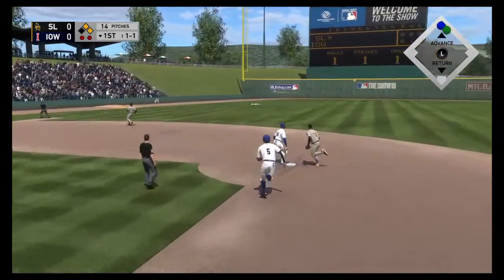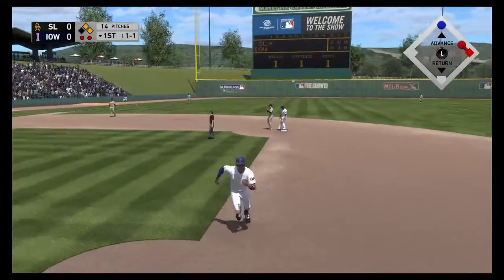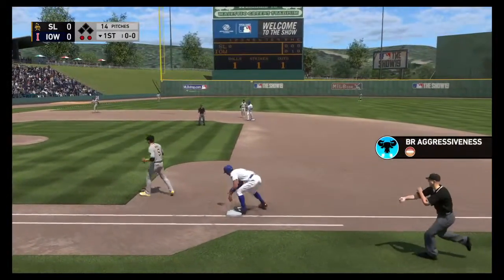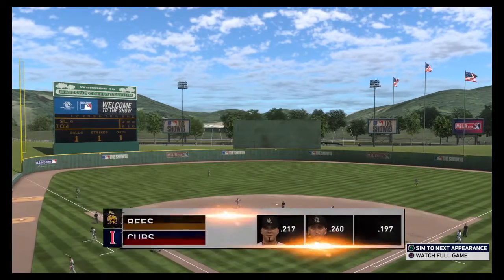And he'll lay out to make a spectacular catch. Wow. On to first, and they get the double play. We've played an inning. No score here on the show.